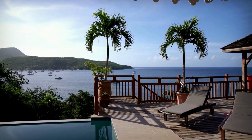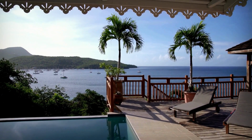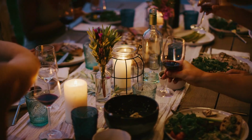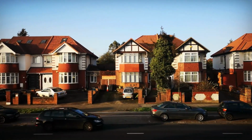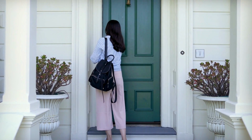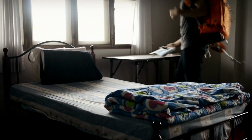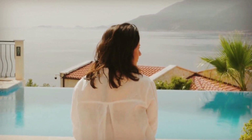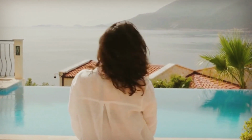For those seeking a resort-style getaway, there are numerous all-inclusive options available with amenities such as pools, spa services, and dining options. Additionally, there are also budget-friendly guesthouses and hostels for the budget-conscious traveler. No matter where you choose to stay, the beautiful beaches and stunning views are sure to make your stay unforgettable.